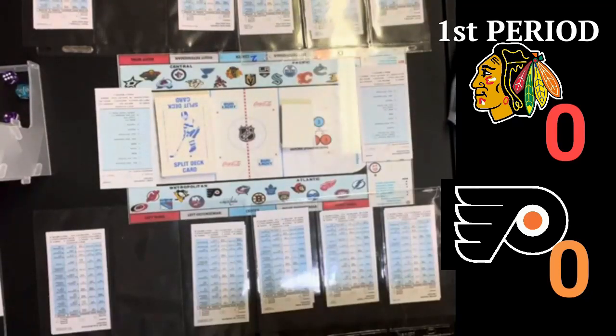I got another hockey game for you today. Card and dice. Basic game, because basic game plays quicker. And, you know, there's other stuff I have to worry about if I do the advanced or super advanced.